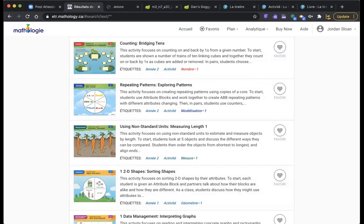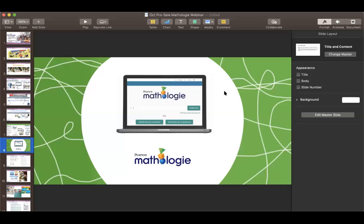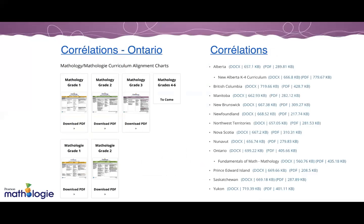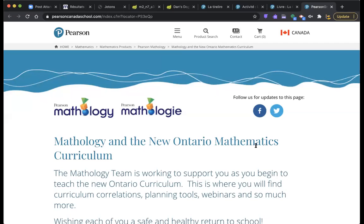Okay, well, maybe I'll jump back before I go through the home screen then and look at that. So if I go back here, I'm just going to change screens. So you're going to come back to my main screen here. And that is going to take us to the correlations. So there are correlations for all of the curriculums across Canada. And with the new Ontario curriculum, there are alignment charts. So we are going to look at that. And when you click on this link, and I can actually put the link right in the chat for you.